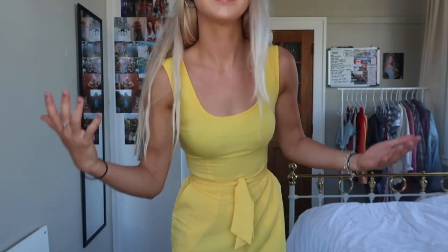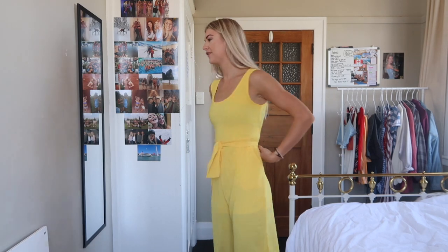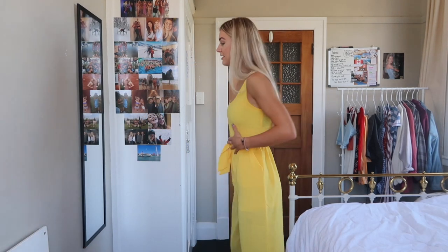So you know I said I had that yellow jumpsuit that I didn't know if it would look good on me? Well, this is it. And when I said it was bright yellow, I wasn't lying. So this is from, I want to say either Cotton On or Valley Girl, but I'm pretty sure, I'm 98% sure it's Cotton On.